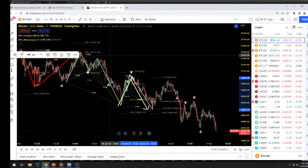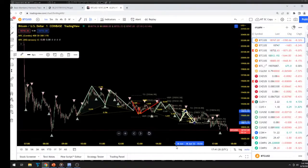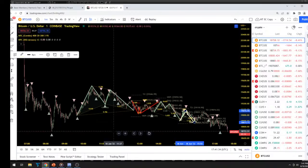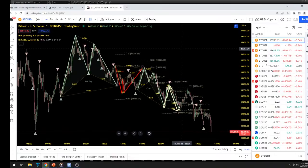Here we go. New lows there for Bitcoin on this whole move. And depending on your feed, you're about to take it out. Depending on what the Coinbase low yesterday was, there it goes. There it goes, 18.7. Goodbye. 18.7 new lows.